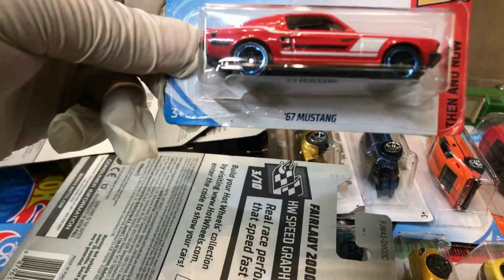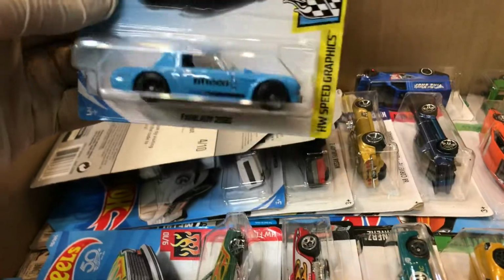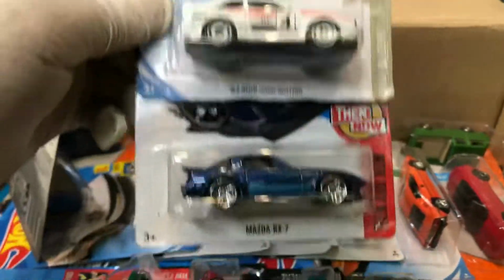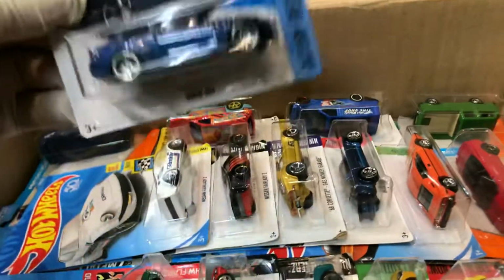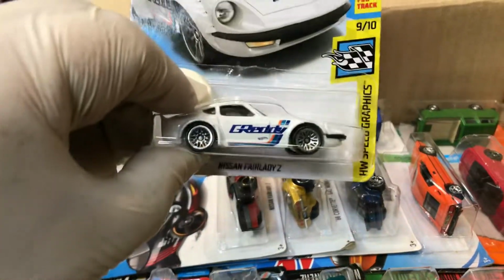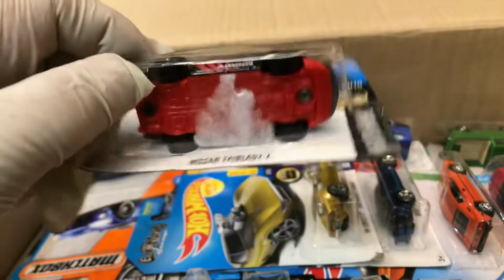Here we have a 1969 Mustang, then and now, 50th anniversary of Hot Wheels. Alright. Fair Lady 2000 in blue. 84 Audi Sport Quattro 2019 First Edition. Then and now, Mazda RX-7 in blue. Short card, BMW M4. That's a short card, pretty small. Alright. Nissan Fairlady Z. Nissan Fairlady Z. This was a treasure hunt at one time, but this is not it.